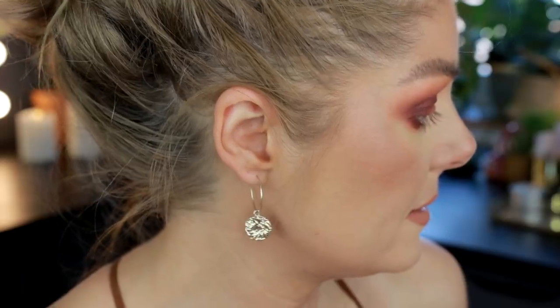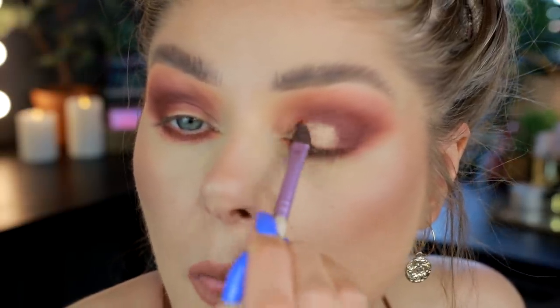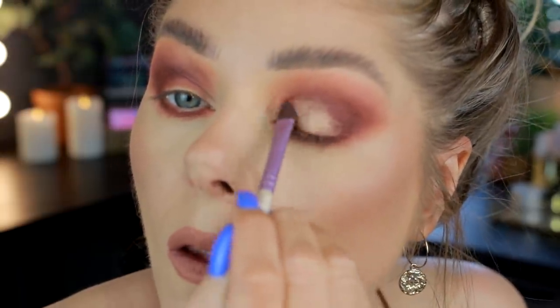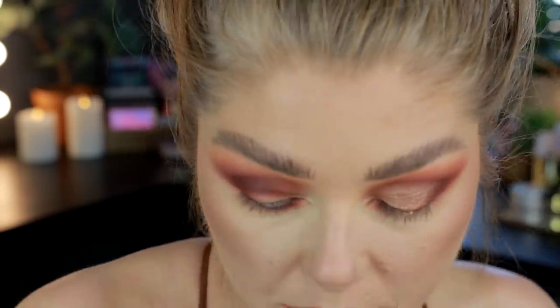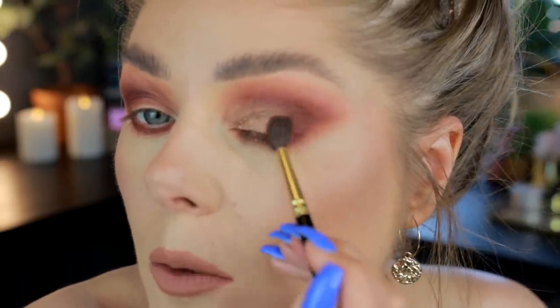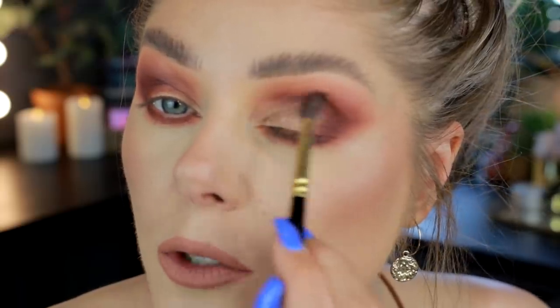Oh, is this one? That one did not want to play anymore. Okay, let's put that in the empties. So I'm going to put that on. Oh, it's like a slightly bronzy gold. And I'm just going back with some of that dark brown. It's called Popular. And I'm just softening up the edges with that one. Wow, brown shimmer. How the turntables.